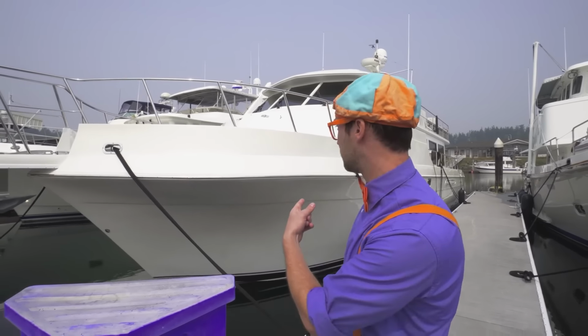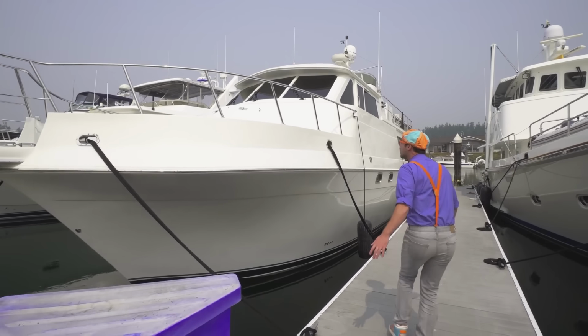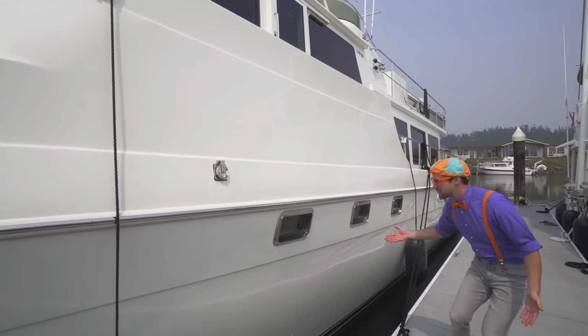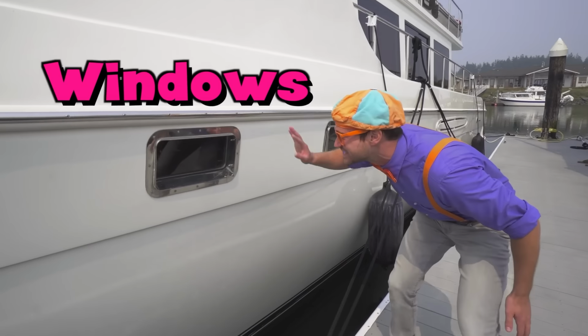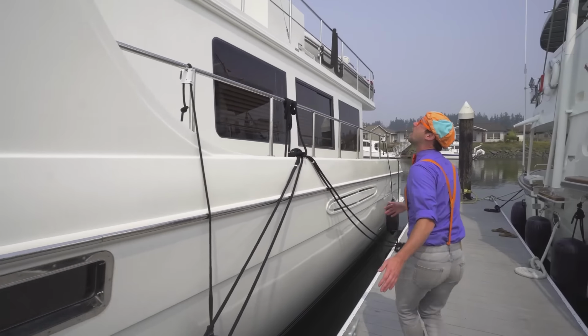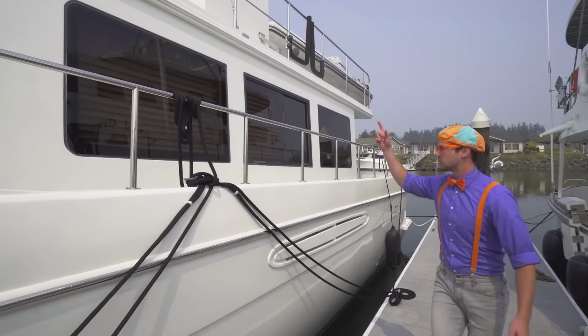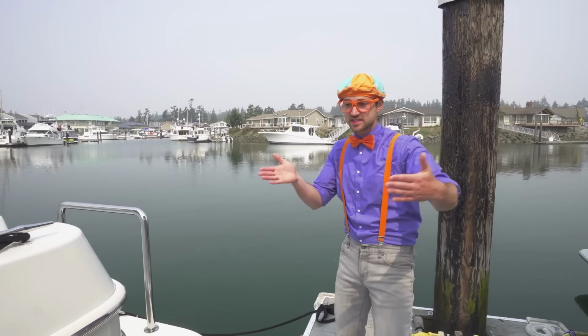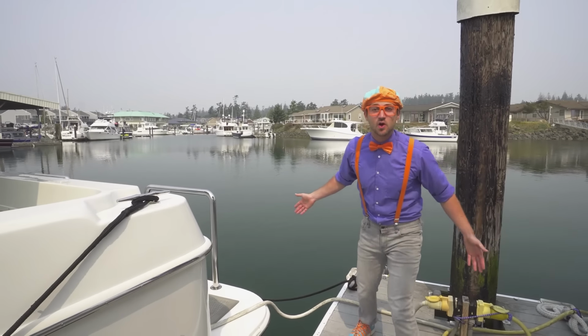How big this boat is. Wow. Jeez, it's so long. Oh, hey, it's so big it even has windows inside. Hello. That's silly. Whoa, look how tall it is. Hey, I have an idea. Why don't I start at the back of the boat and then I'll step it out and count the steps to see how long it is. Ready?